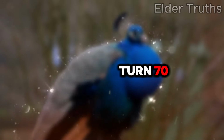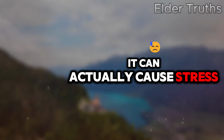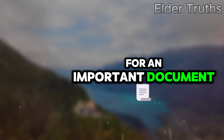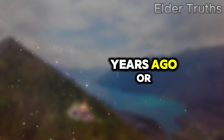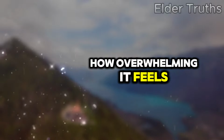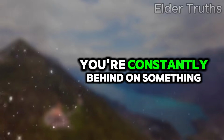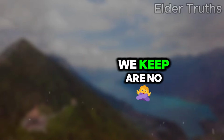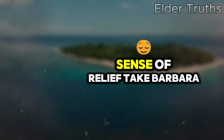And before you turn 70, it's time to take control of it. Paper clutter isn't just about taking up space. It can actually cause stress. Think about how frustrating it is to search for an important document, only to dig through stacks of papers that should have been thrown away years ago. Or how overwhelming it feels when unopened mail piles up on the counter, making you feel like you're constantly behind on something. The reality is, most of the papers we keep are no longer necessary, and letting them go can bring an unexpected sense of relief.